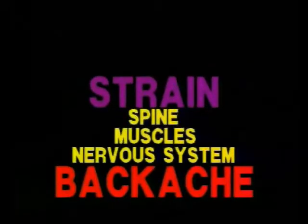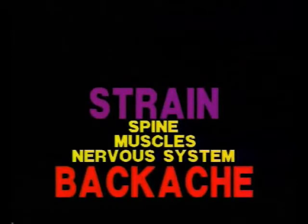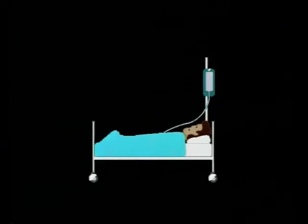Backache can easily be caused by excessive or repeated strain to any one of the main elements which combine to form the spinal column. This strain can be due to wear and tear, being overweight, aging, disease, but most commonly general misuse.